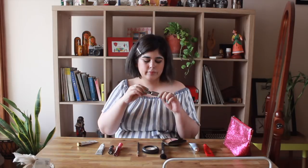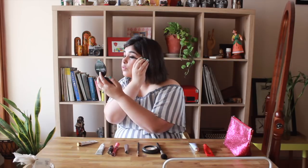Next, we will be using a mascara. I like a nice lengthening mascara as opposed to a really volumizing mascara. So I like to apply it on my top and bottom lashes just to open up the eyes a little bit.